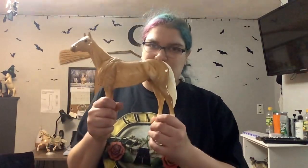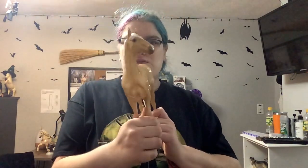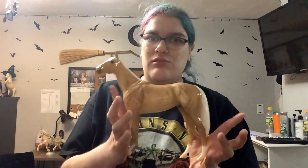Chadwick. He was the later in the year, like towards the end of the year, Collector Club special run release. Another mold I Conga, so I bought him, and he's really pretty. He's got a couple of flaws here and there, but not too worried because this guy is more of a Conga filler than anything else.